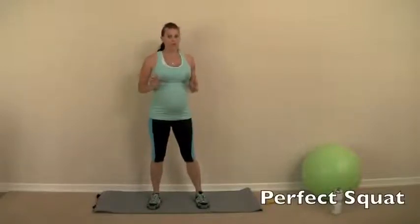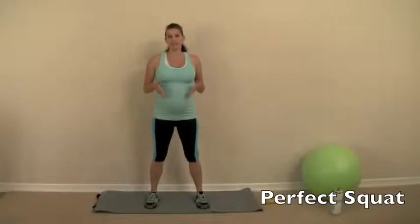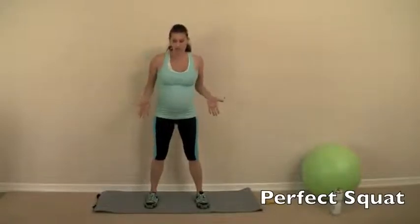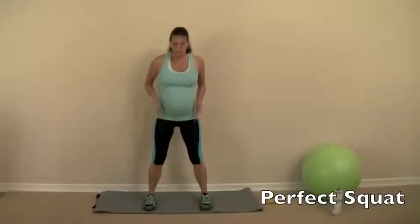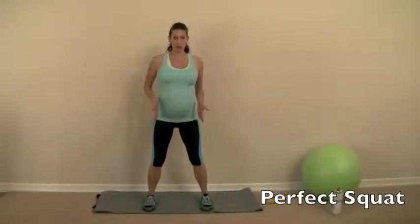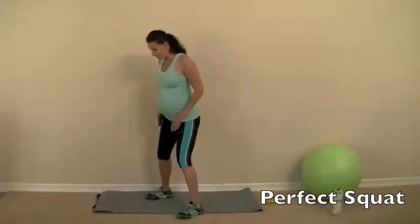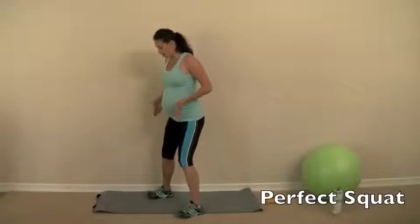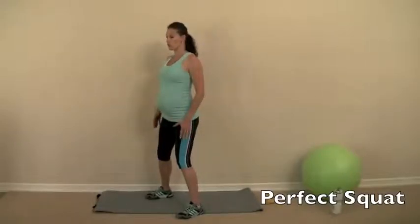First of all, perfect squat position. As you get more and more pregnant, you can widen your stance a little bit, but try to keep your feet about hip width or just a little bit more than hip width apart. I'm going to turn sideways so you can see me here. I'm 31 weeks, so I'm going to be a little bit wider than hip width apart. My toes are facing forward, I've got perfect posture.